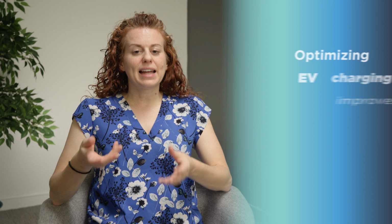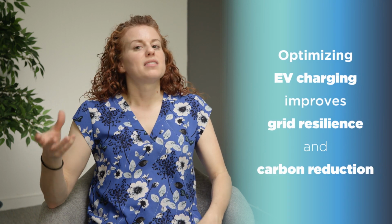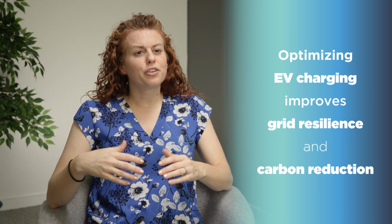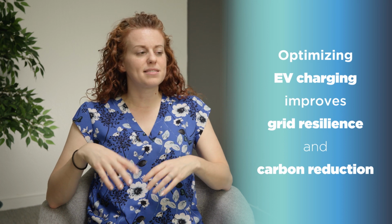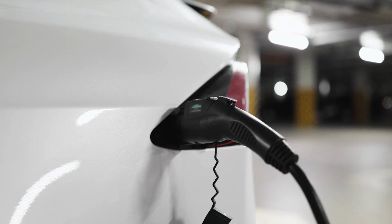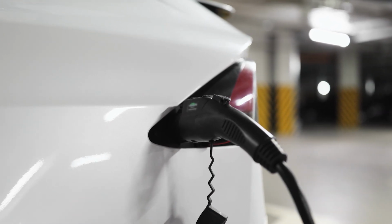EV managed charging is a very complex topic. In its simplest form, EV managed charging really aims to work with the end customer who owns the EV to optimize when that charging occurs, to have little constraint on the grid or reduce constraints, optimize for carbon. And so the simplest form even that we do is, we'll stop the vehicle from charging in times of utility need, like a demand response event, and then we restart the charging.